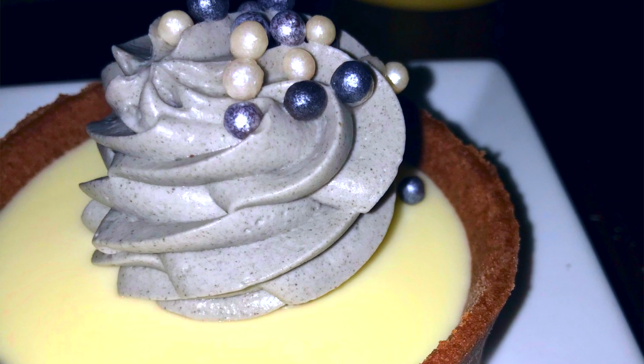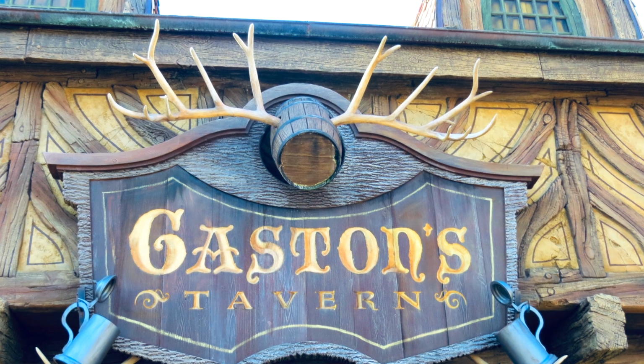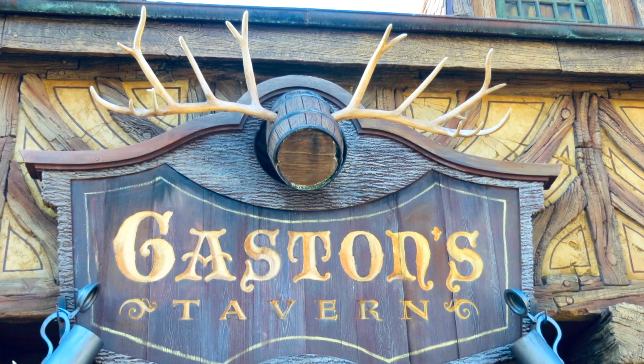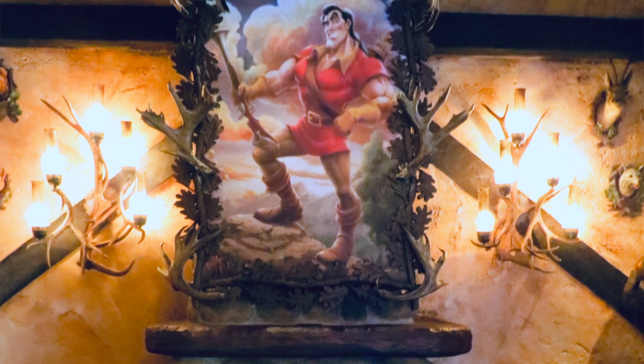So next, let's go to Gaston's Tavern. Natalie? Gaston's Tavern is dedicated to everybody's favourite villain, Gaston. This is a mostly snack location, which would be Disney Dining Plan eligible if it was running. They sell 2 main snacks. One, a huge, delicious, warm cinnamon roll, and the Master's Cupcake.